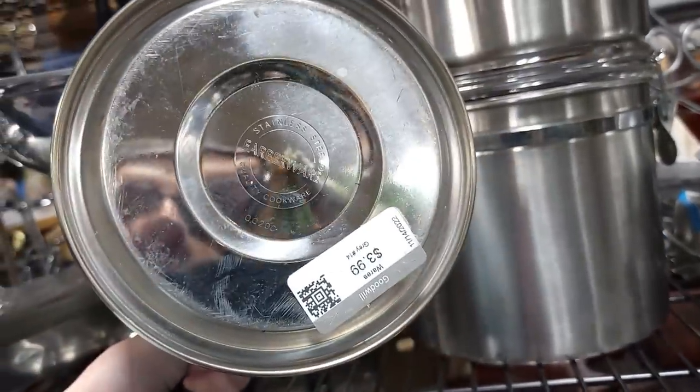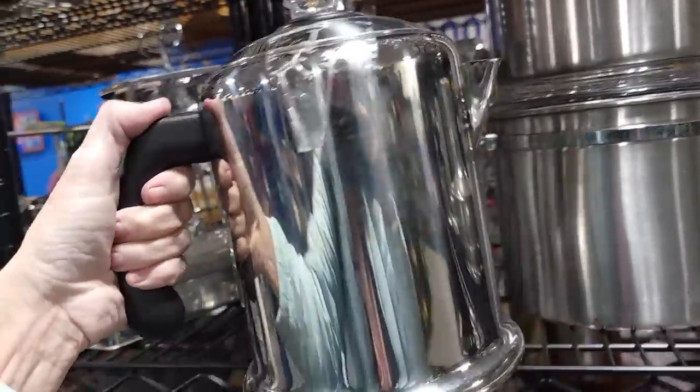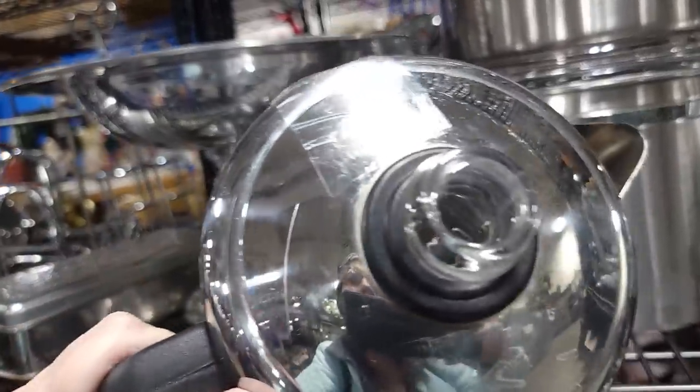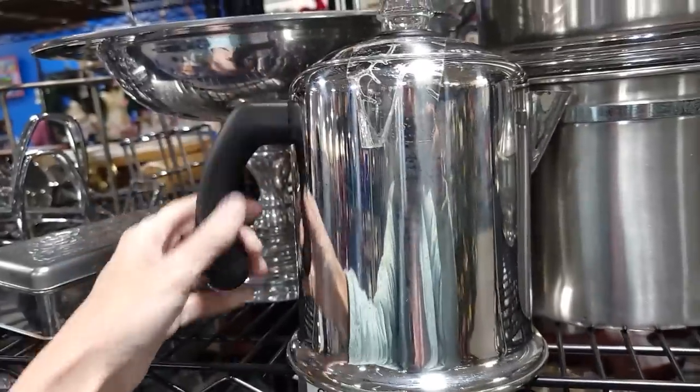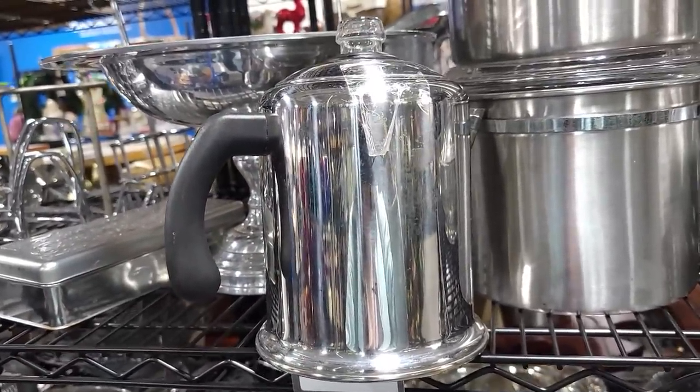Who makes you? Farberware. Are you vintage Farberware? Kind of has a vintage look, doesn't it? It's got that cool kind of coffee pot with a little percolator thing on top. I don't know. That's kind of cool. I think I'm going to get it for $3.99 minus 40%.